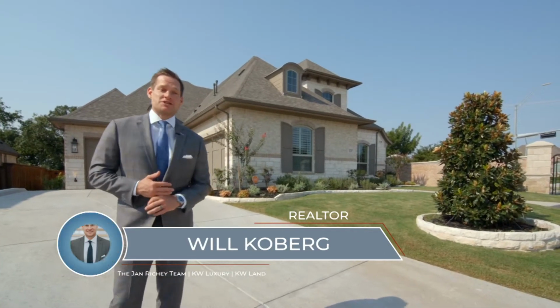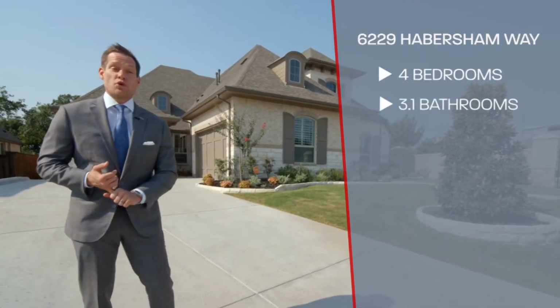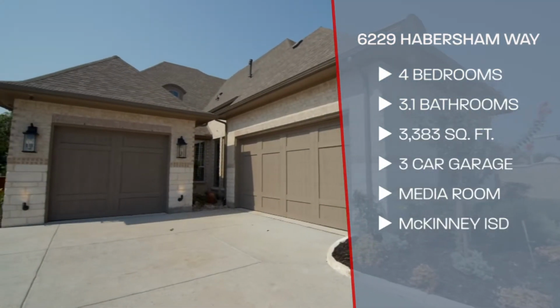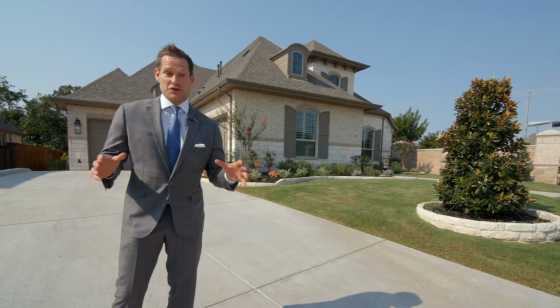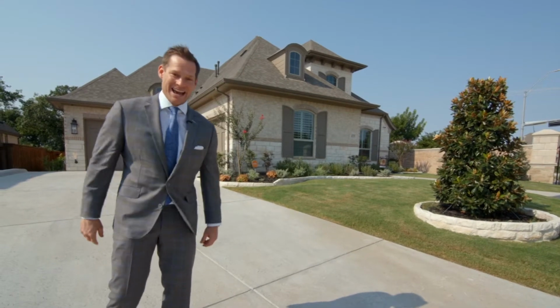This Belle Claire custom home features 4 bedrooms, 3.5 baths. It's 1 story, so you've got your media room on the 1st floor. You've got a 3-car garage, and the views of the backyard with the trees and the creek are spectacular. You're gonna love this property. I can't wait to share more about this home with you right now.